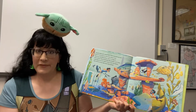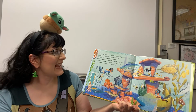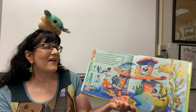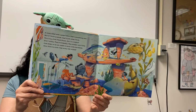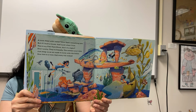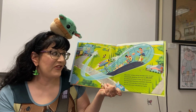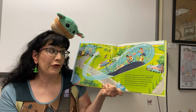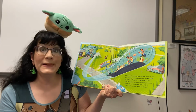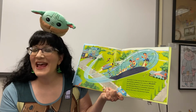A room filled with water? Now that's something new. But if I build a house, that's just what I do. This is my fish tank room. Ain't it a sight? Don't worry, they're friendly. The critters won't bite. Just strap on an air mask to swim with the fishes. Now this is a room that every kid wishes. Of course, I've been saving the best room for last. And literally speaking, the room is a blast. So welcome, sit down. I'll seal up the hatches. This plexiglass playroom completely detaches. You'll fly it around. Why, it even has jets. For me, this room is as good as it gets.